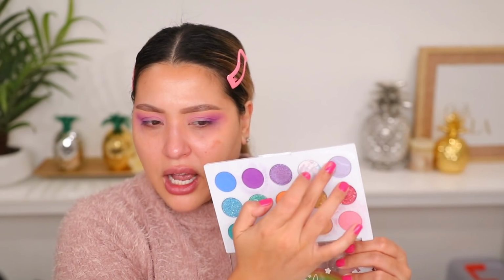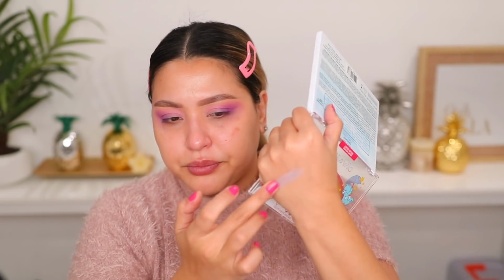Really pretty shimmery purple. I think I'm just going to bring it to the outside. Yeah, because it's giving a really nice reflect right there. So I'm just going to put that on the outer third. This icy shade, it looks like an icy periwinkle. This one looks a little powdery, but let's see. I'm just going to apply it with my finger.